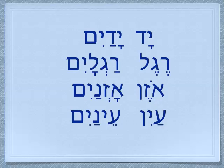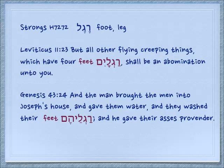Regel becomes raglayim. Ozen, your ears, oznayim. Ayin, your eye, becomes einayim. And it doesn't matter how many feet there are, it's always in the dual ending. For example, Leviticus 11:23. But all other flying, creeping things which have 4 feet, it's still raglayim. There's no special ending because it's 4 feet or 2 feet. It's always raglayim, shall be an abomination unto you.